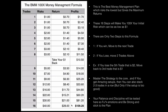And what happens is you don't have to be winning all the time. Let's say you just won four trades. If you lose the fourth one, just go back to the second. Okay, if you lose the second one, go back to one. If you win eight trades and lose the ninth one, you can go back to seventh. And so that way you have to win and lose. And in 2022 trades, you will be having 100x the amount of what you started with. Okay, so that's how amazing this plan is.